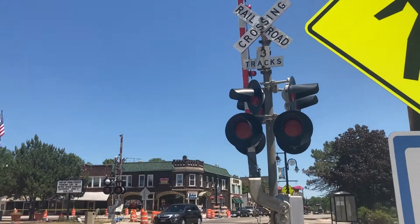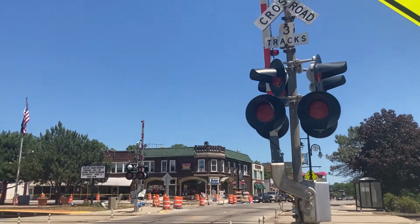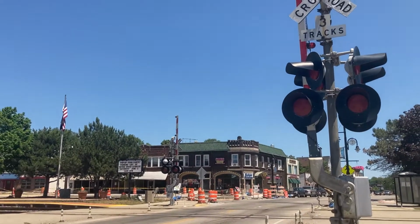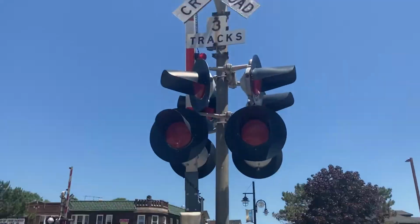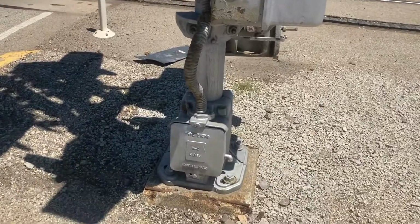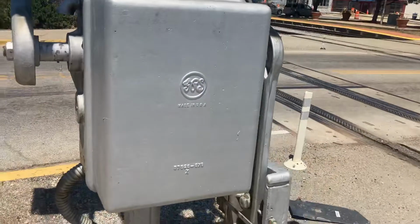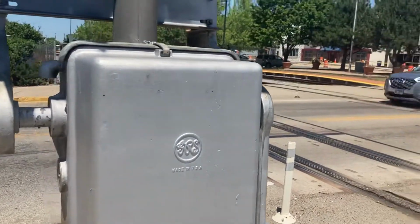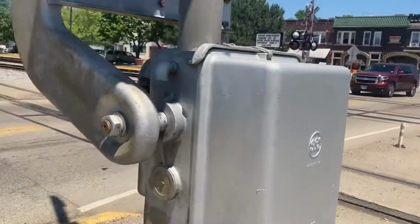All right, so here we have the Grand Avenue railroad crossing here in Fox Lake, Illinois. So here is the first signal. It has a Western Cullen Hayes base, a GRS gate mechanism. Let me repeat that, a GRS gate mechanism.